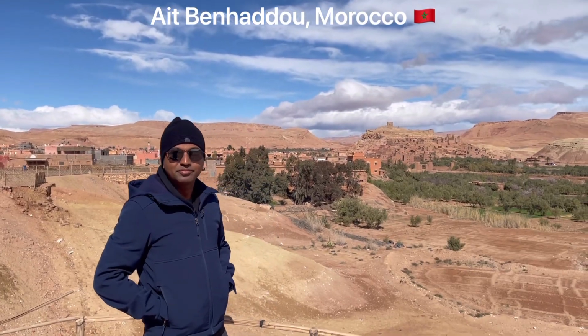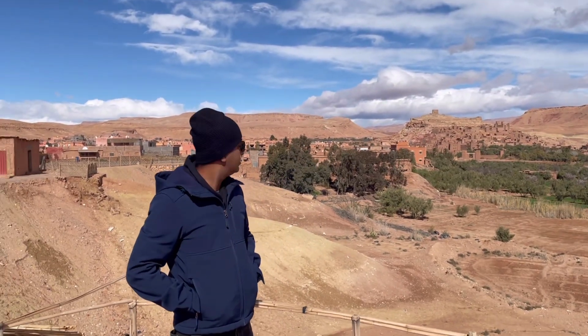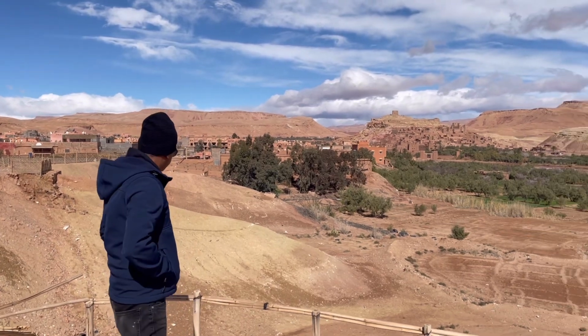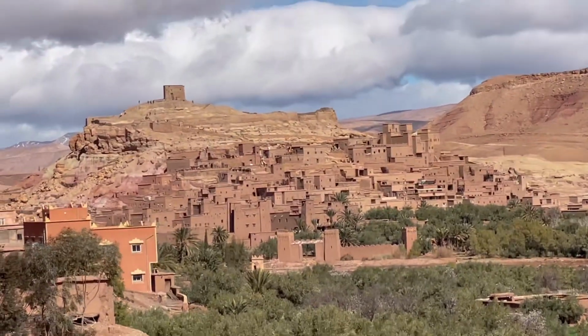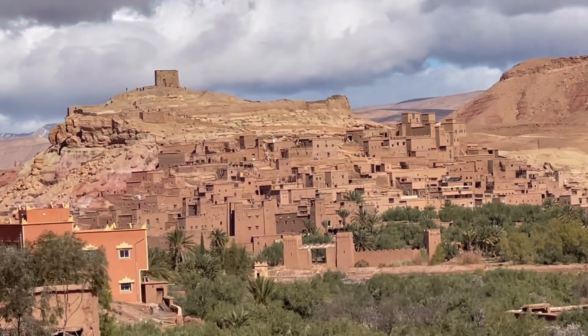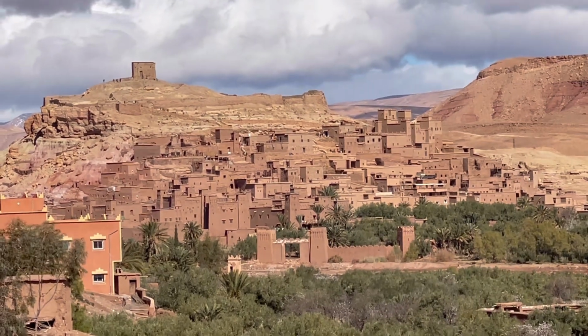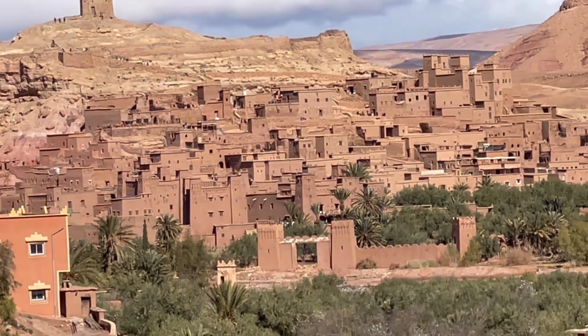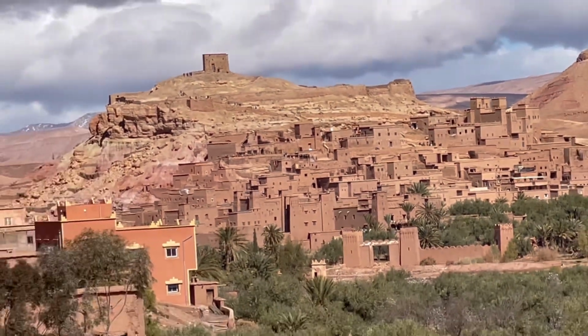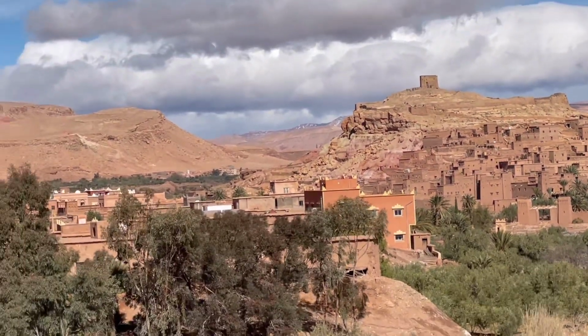Ait Benhaddou. Behind is a historic Kasbah fortified village along the former caravan route between the Sahara and Marrakesh in Morocco. It is considered a great example of Moroccan earth and clay architecture and has been a UNESCO World Heritage Site since 1987.